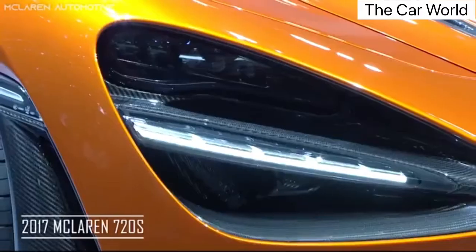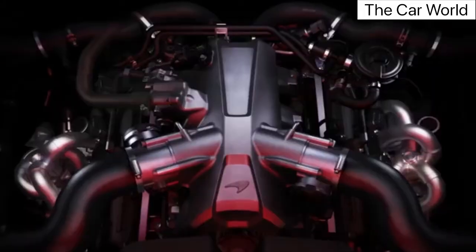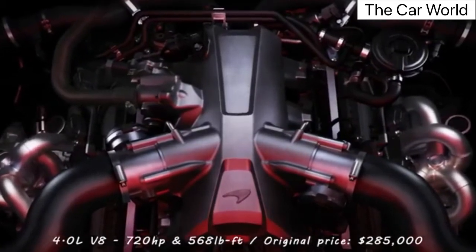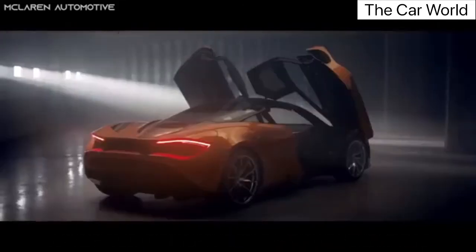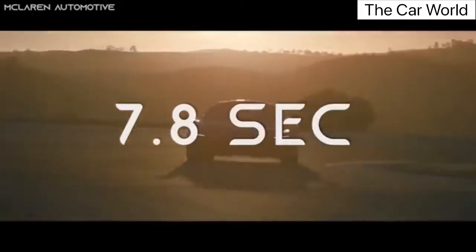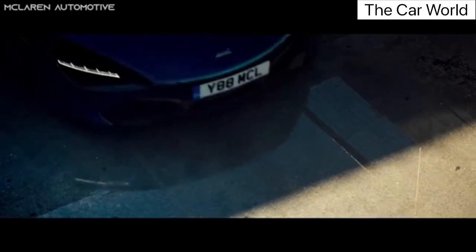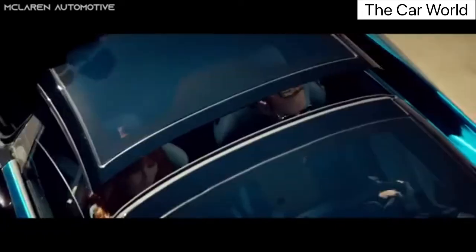The McLaren 720S is the second car in the McLaren Super Series, replacing the 650S, and was unveiled at the 2017 Geneva Motor Show. Under the skin, both the coupe and convertible versions cradle a twin-turbocharged 4-liter V8 that produces 720 horsepower and 568 pound-feet of torque. McLaren claims the car will blast from 0 to 62 miles per hour in just 2.9 seconds, to 124 miles per hour in no more than 7.8 seconds, and has a top speed of 212 miles per hour. The McLaren 720S was named the 2019 World Performance Car by World Car Awards.